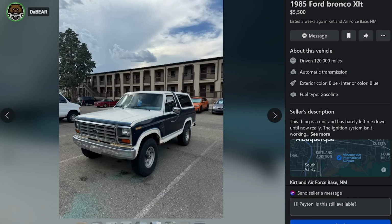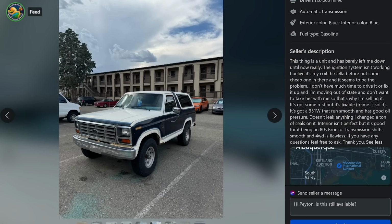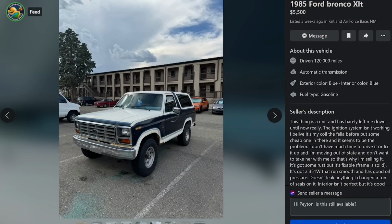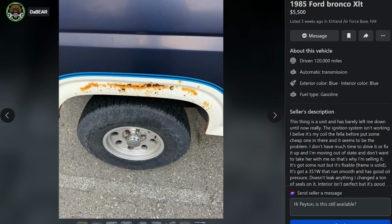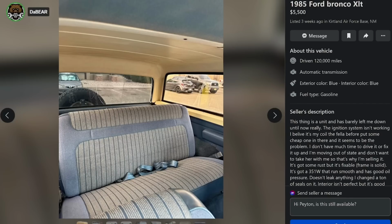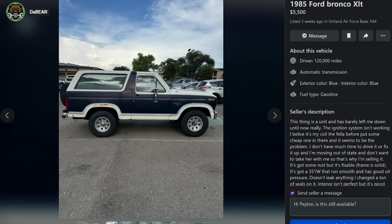See, I would drive that around town. That'd be great. Everyone would, that's why they're so expensive. It's barely let down until now, really, so a little bit of a project. It's stuck at an Air Force base somewhere. You can probably talk that guy down, because he's probably going to get deployed or sent somewhere else, and he's got to get rid of it. They're going to tow it off base, so you could probably offer him like $1,500 and he'll take it.